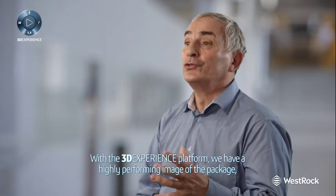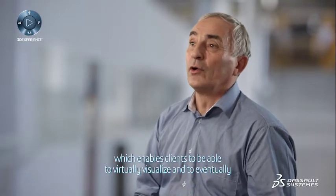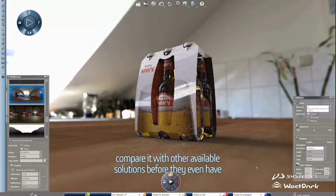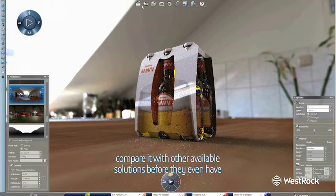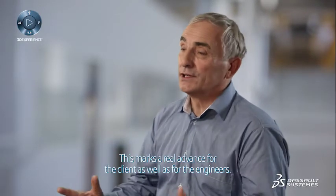With the 3DEXPERIENCE platform, we have a highly performing image of the package, which enables clients to be able to virtually visualize and to eventually compare it with other available solutions before they even have the package in their hands. This marks a real advance for the client as well as for the engineers.